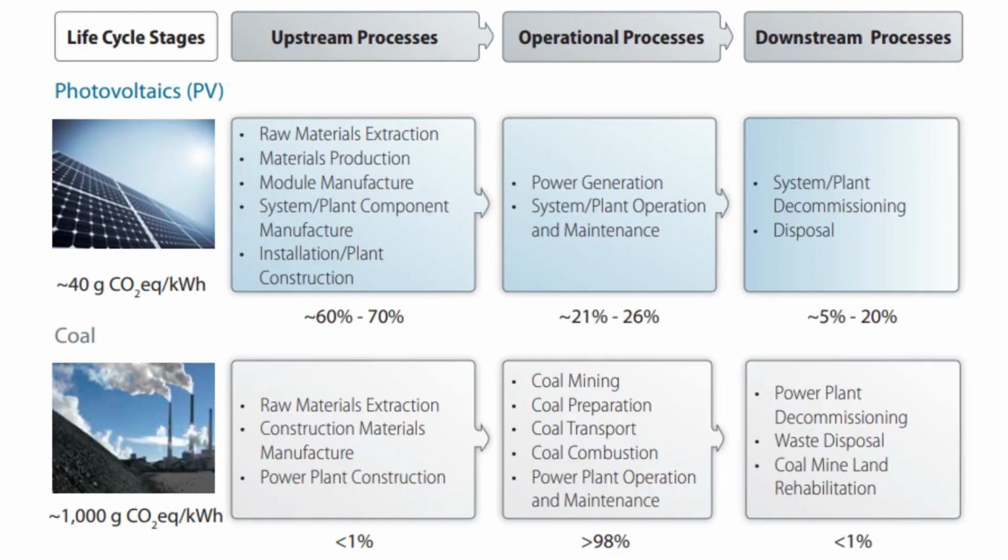And it gets even better than that, because there are still opportunities to further reduce the life cycle emissions of rooftop solar. To do so, we have to understand where those emissions come from in the first place. Now, this chart from the NREL breaks down life cycle emissions into 3 stages: upstream processes, operational processes, and downstream processes. Now, emissions from upstream processes like materials extraction, equipment manufacturing, and installation account for around 60 to 70% of the full life cycle emissions attributed to solar.